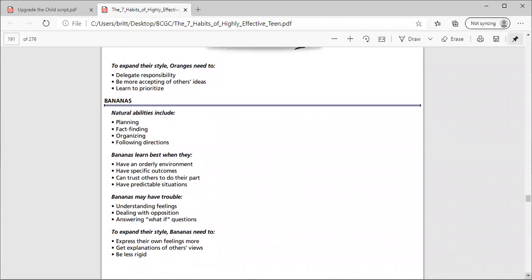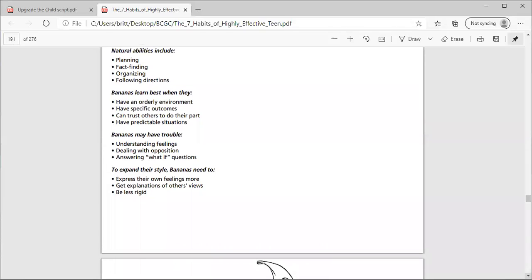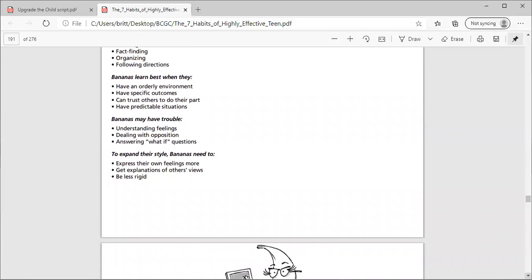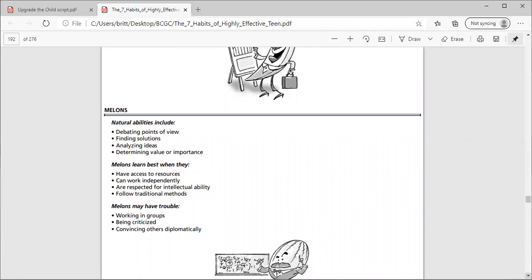Okay, if most of your numbers were in the banana category, so column 3, your natural abilities include planning, fact finding, organizing, following directions. Bananas learn best when they have an orderly environment, have specific outcomes, can trust others to do their part, and have predictable situations. Bananas may have trouble understanding feelings, dealing with opposition, and answering what if questions. To expand their style, bananas need to express their own feelings more, get explanations of others' views, and be less rigid. And last but not least, column 4 is melons.